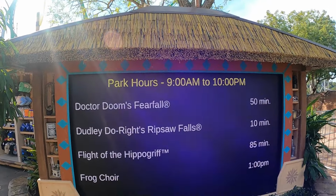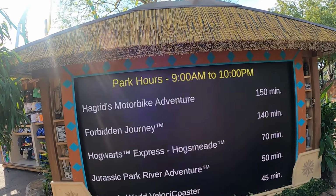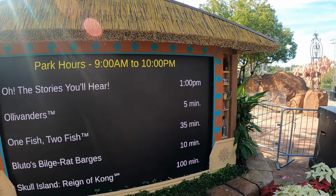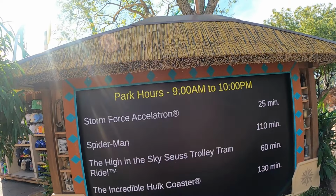Dr. Doom is at a 50-minute wait as well. Fly the Hippogriff is at 85. Holy moly, it is crazy out here. But this is the last week where it's going to be absolutely crazy. So now that we got that out of the way, let's see how the foods are.